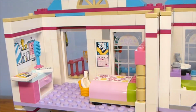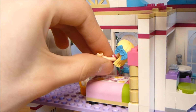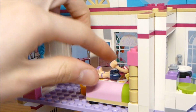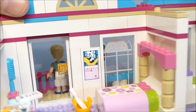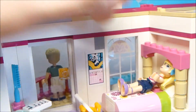But the interior is pretty well detailed, starting with this bedroom. It's unclear exactly whose bedroom this is, but I would imagine it to be Stephanie's, meaning again her parents get no real bedroom, similar to Olivia's house. The actual bed is built up decently, it's got the little headboard. I kind of like that, and the mini doll can kind of sleep there.